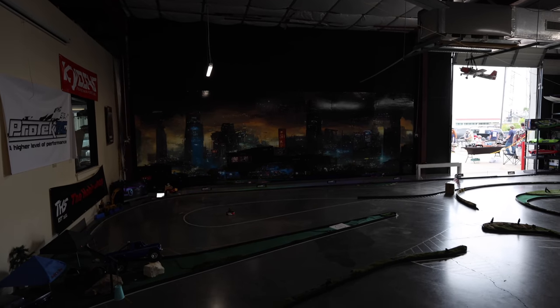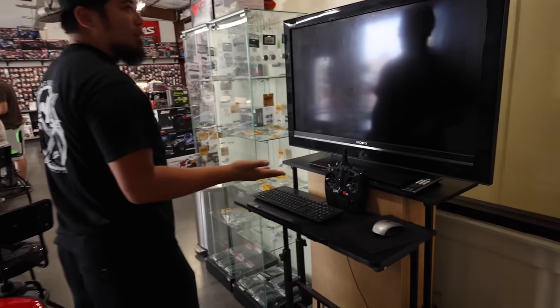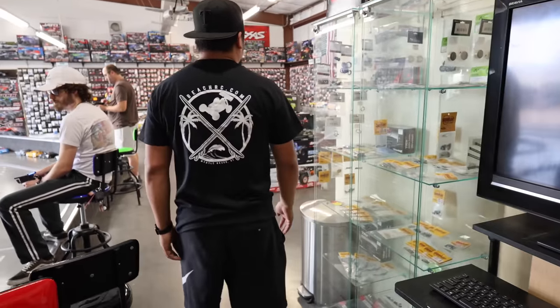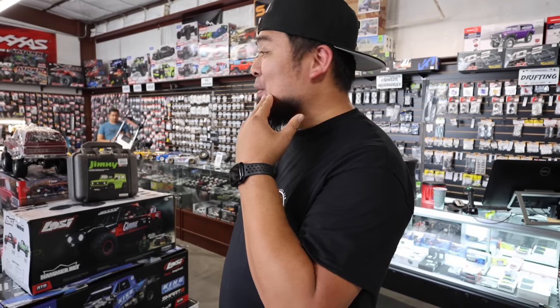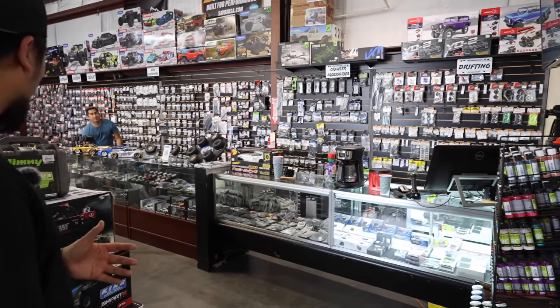Is it too dark? And then, yeah, flight simulator if you want to try out flying. This is probably the best way to learn how to fly. That way you don't just completely destroy your extremely expensive plane. When I first walked into this part, I was overwhelmed. I was trying not to look at all the cars because they have so many. They got a great inventory here and a really wide range of different cars.